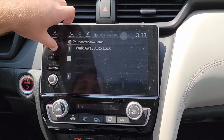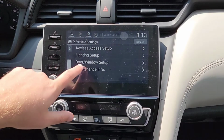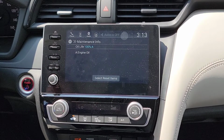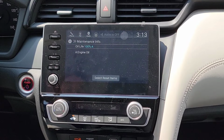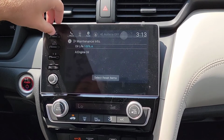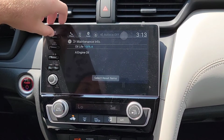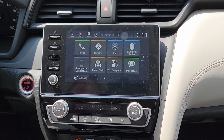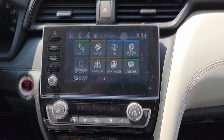All right, now that's everything underneath door and window setup. The last thing right here is going to be your maintenance, oil changes, other services that may be due. It's all going to be right here for you, okay? All right, so now that's everything underneath your settings and vehicle settings. Let's go check out some more stuff here on the touch screen.